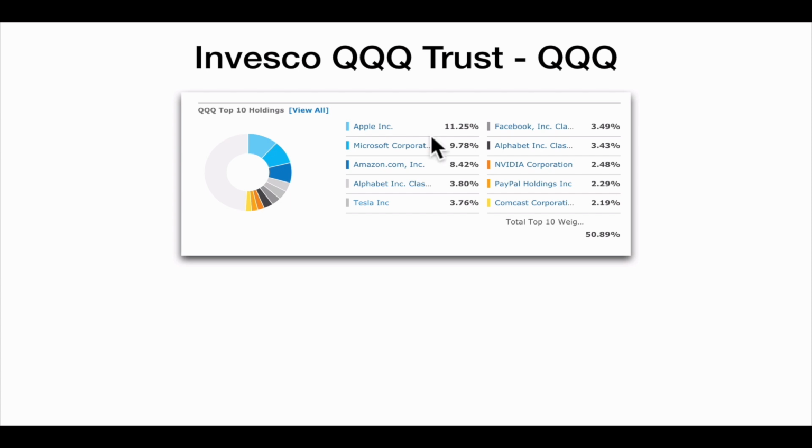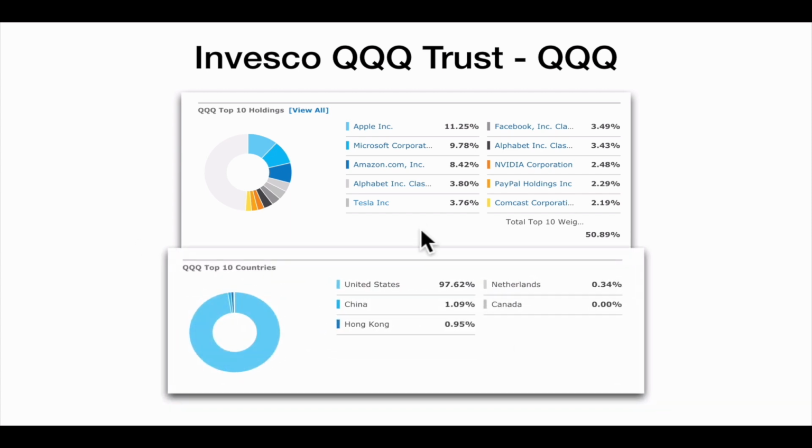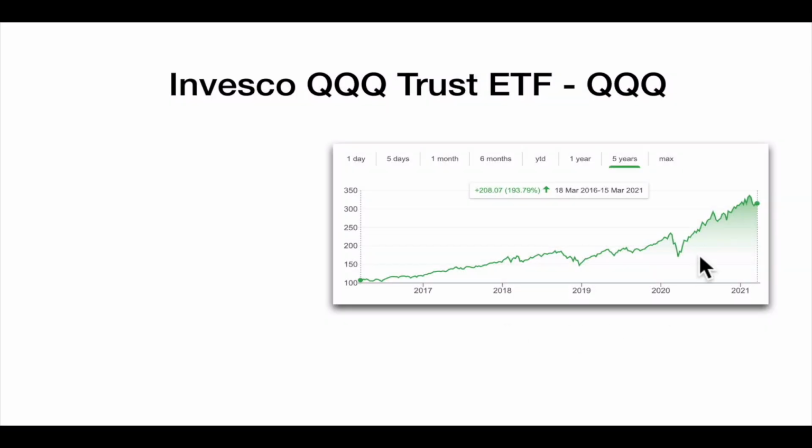And we can see number 1, just over 11%, we have Apple, Microsoft, Amazon, Google, Tesla, so such a strong list of companies. And predominantly this is the United States, but we do have 1% in China and about 1% in Hong Kong. This is a 5-year chart, and you can see that tech stocks have just been crushing it. A little bit more about this ETF. So this is one of the biggest ETFs in the world.